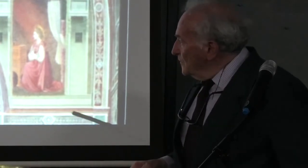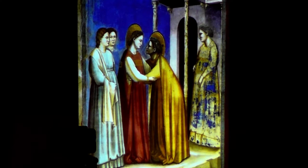This figure is painted upon a panel of wood. It lasts longer than plaster fresco. Now, this is the visitation.